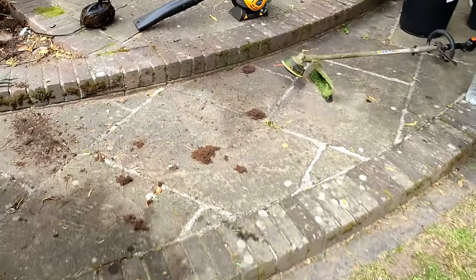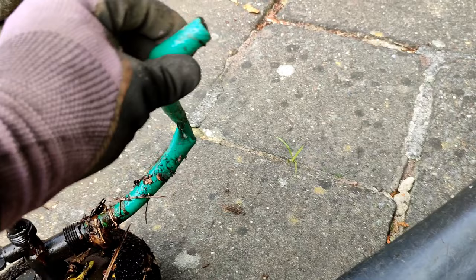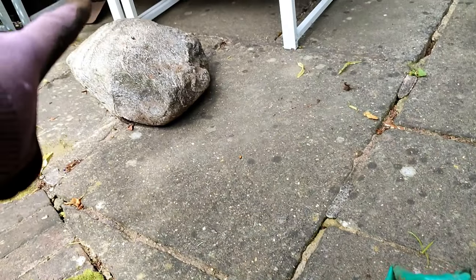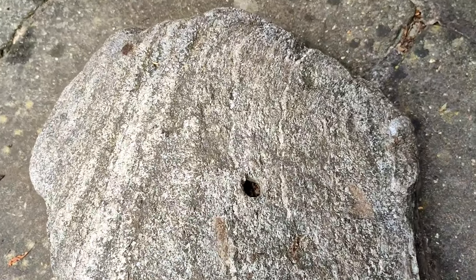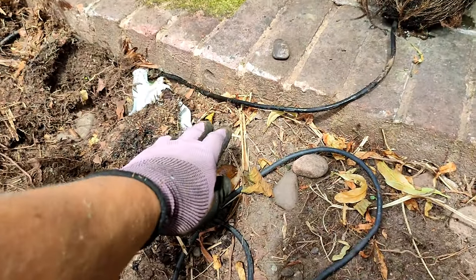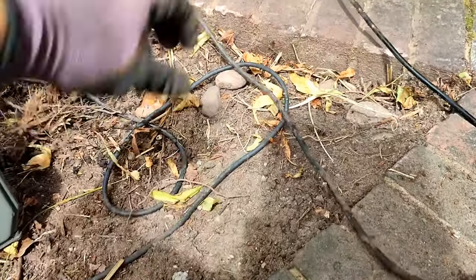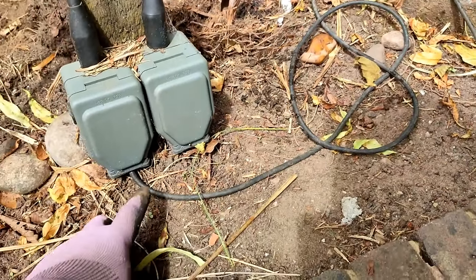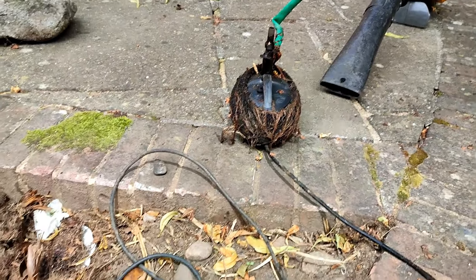We found a pump, and so this is the pump, and this sort of pipe was just sticking up, so I presume at one point it's been up through that rock that's got a hole in the middle. And I'll show you what this pump's attached to, and I'll also show you the pond itself. So the pump is attached to, if we follow the cable back, comes all the way back here, and it goes into this electrical socket, and it's plugged in, but it doesn't seem to be working at the moment.